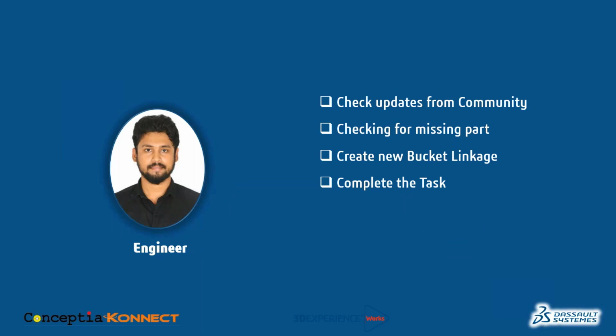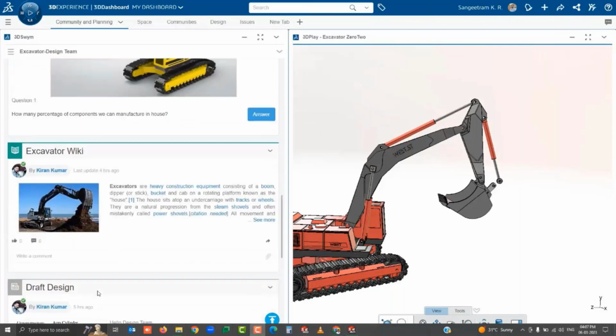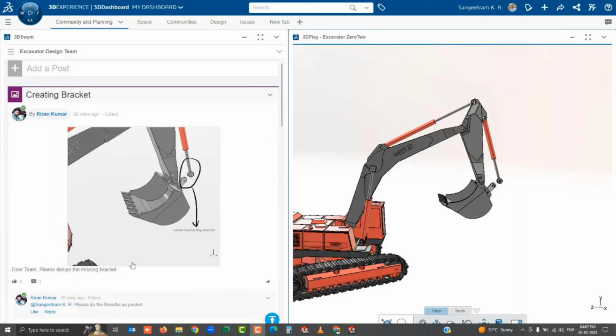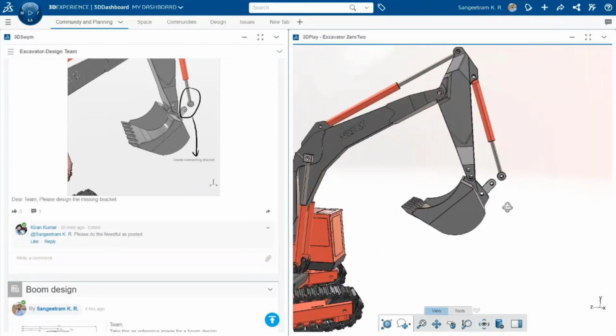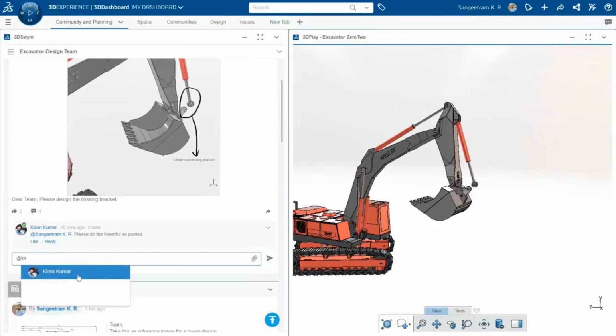He goes to the community to check what exactly is happening in his organization, what is circulating, whether there is anything to do, or any task that has been assigned to him. So he's also going to the same community where all the team members are posting one idea or the other. Okay. So you see the manager has posted saying do some work here. Some part is missing, even in the browser itself. And next you can add, okay, I'm going to start this work.